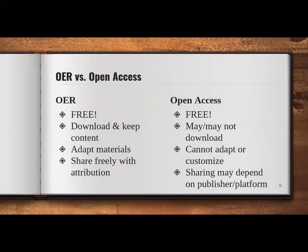One myth I want you to be aware of is that something that is labeled as open access is not an OER. Open access is something that anybody can get their hands on, but you do not have the rights to adapt or customize it, unlike an OER. With an OER textbook, you can download it and change as much or as little as you want to it. And as long as you give attribution to the original author, you can freely customize anything you want in the textbook and share it as much as you want.